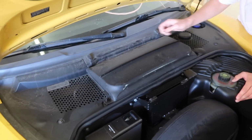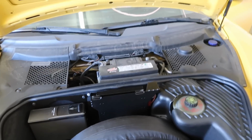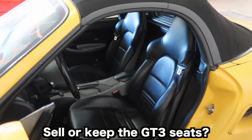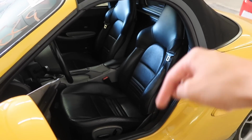A free Porsche. Literally, we are at a free Porsche once we sell those seats. I don't know. Guys, comment down below. That's a question we didn't ask yet. Should we sell the GT3 bucket seats and be in the car for nothing? Or do we keep them because they are so cool and they hold you in like a glove? Comment down below right now.